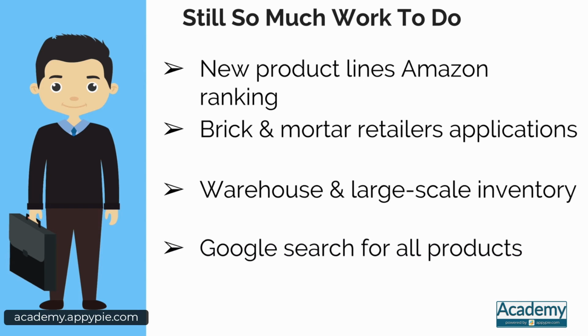And the other problem that we need to solve is Google search for all products, because if you recall, most of the revenue for this product comes from the Amazon sales, not ranking in Google. It still doesn't rank highly in Google search for a lot of the original keywords we were targeting, because Google search is harder to rank in than Amazon search. And not only does this product have to rank for the keywords associated with grout cleaning, it also has to rank for the new product line. So there's a lot of attention that has to be put towards Google search.